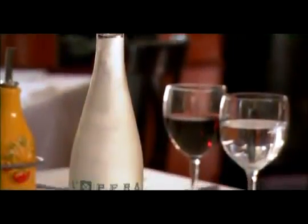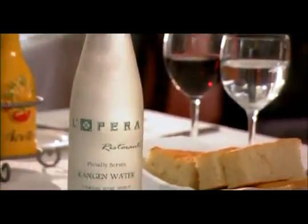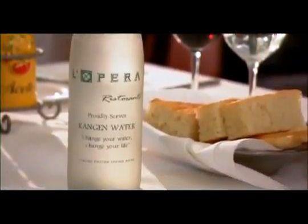I said to my partner, we have to come up with a way to actually create a niche for it. And at that point, we shopped around to choose the right bottle for us.